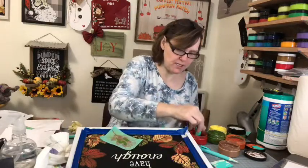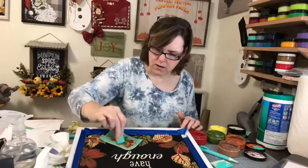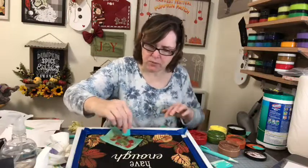And I'm using up a lot of squeegees, guys, because I don't want to mix my colors. If I mix my colors in my jar, I've wasted my paste.